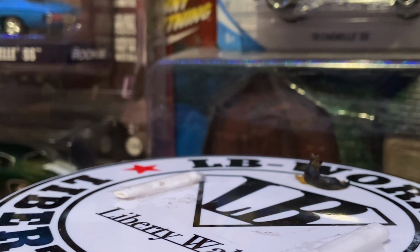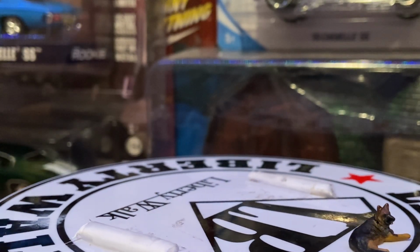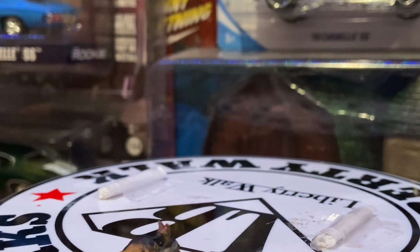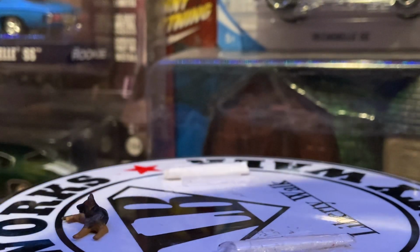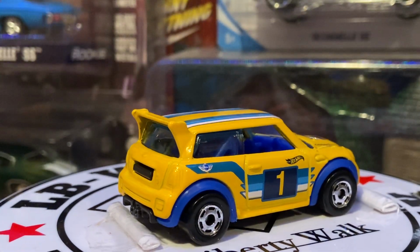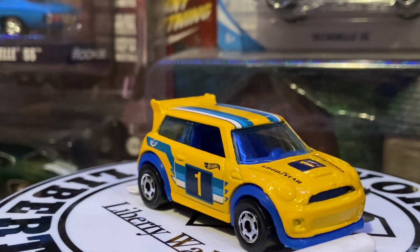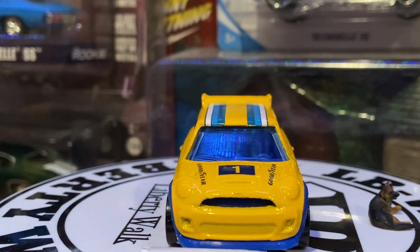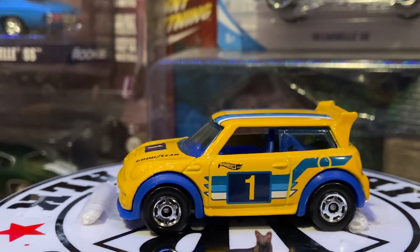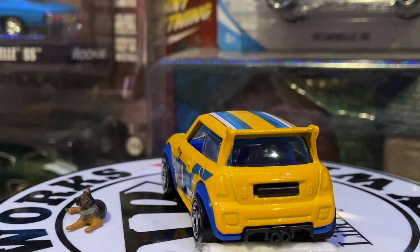And here is, actually, what do you call the models? Flying Custom. This is the same casting, but it's a Goodyear livery. And it is also a Mini Cooper Challenge S. And I would consider that a rally car as well, considering it has a wing on the back. Again, I think I may do some little touch-up on the headlights and the tail lamps to give it a little bit more realism. But this is a Hot Wheels Flying Custom. And this is the BMW variant.